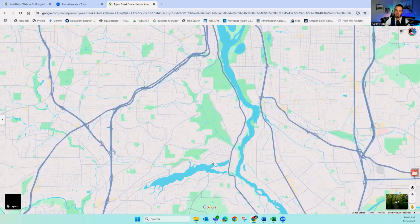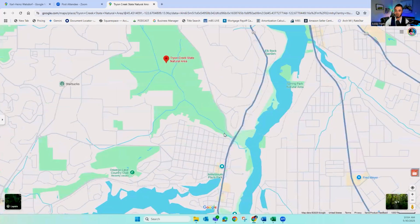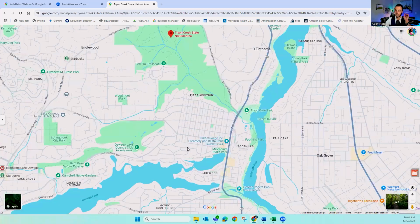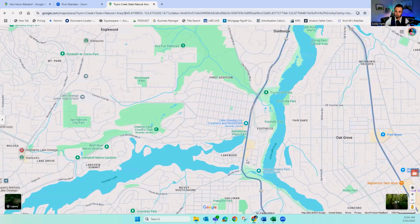Now, you cannot necessarily walk there. You could bicycle, but there is a massive incline of elevation required to get to the top of it. So most people are going to drive up here, park at the trailhead, and enjoy that area. I had to point that out because a lot of people want to be close to nature, not necessarily the lake, but they want to be in the forest, and that's going to be your closest area.